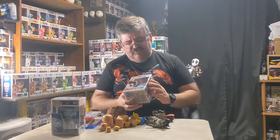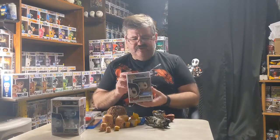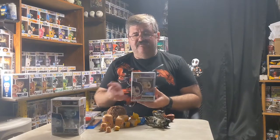And then also, I've got Edward Scissorhands here. This one was also from Walmart. This one actually is kind of cool. He's got one of his origami things that he cut up.